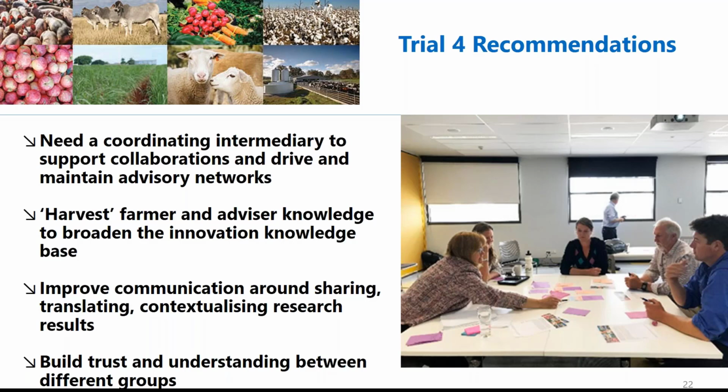Further, they noted that the value of integrating farmer and advisor knowledge into RD&E to ensure end user relevance was there, but that it was important to acknowledge that suspicion or hidden agendas or lack of understanding of diverse perspectives could jeopardise collaboration. And so the importance of building trust and understanding, which is what the trial was able to do by giving space and time for that to be achieved.